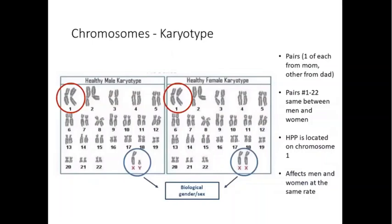The first 22 pairs, so pair number 1 all the way through pair number 22, are the same in men and women, okay? So those don't determine biological gender or sex. That last pair, the 23rd pair, are what we call the sex chromosomes. And if we have an X and a Y, that denotes biological sex of being male. And if we have 2 X's, that denotes biological sex of being female. So the reason I bring this up is that the ALPL gene, which mistakes in that gene result in hypophosphatasia, that gene is located on chromosome number 1, so the one that's circled there.